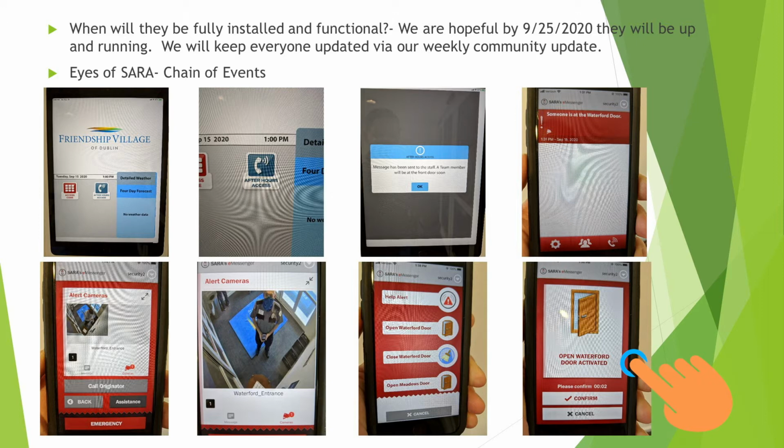So the last slide there, the last picture, is just showing you the sequence through the eMessenger phone. To confirm that you've opened the door, we have to confirm that we've closed the door, and then the last step is you have to clear out the alert. So that alert stays active until that chain of events has been followed and the alert's been cleared, and that closes out the chain of events for our Eyes of Sarah.